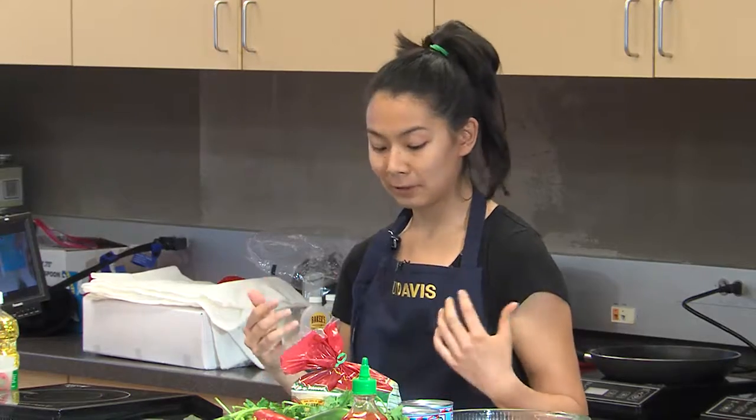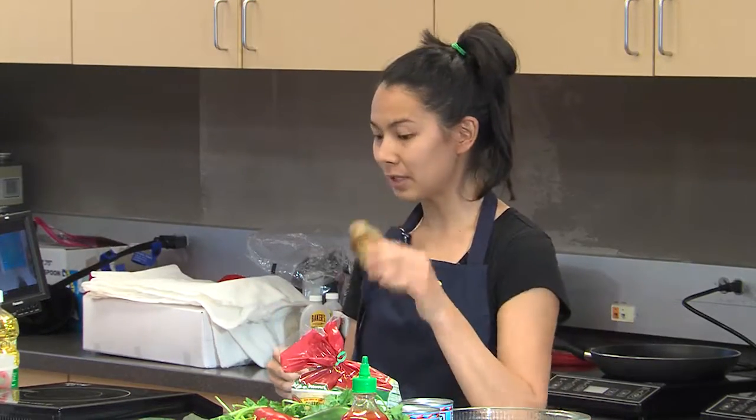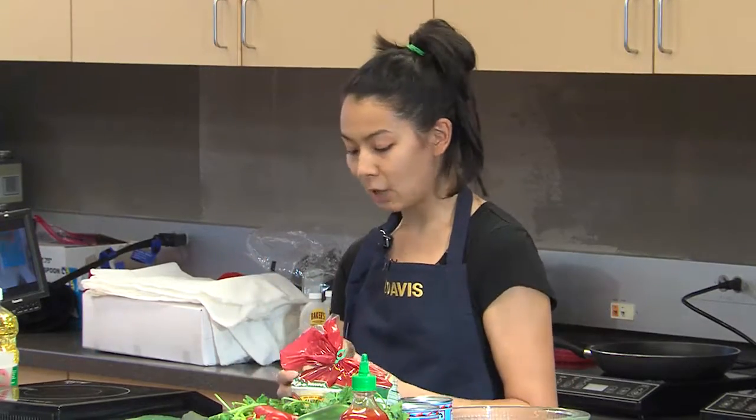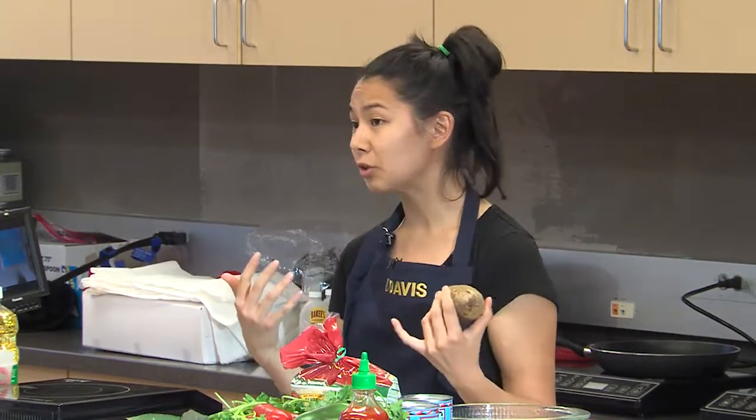First things first, we will be doing our potatoes. When we're looking at our potatoes, we do want to wash them, wash all your produce under cool running water.